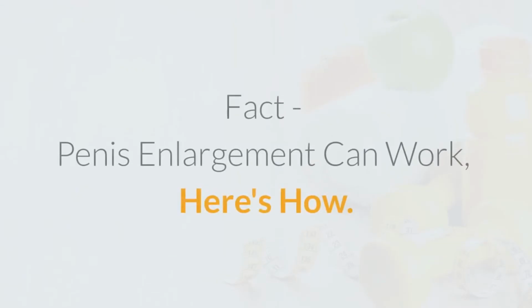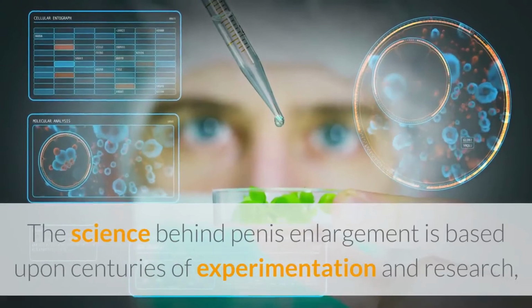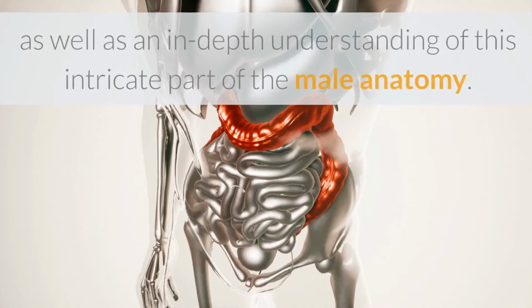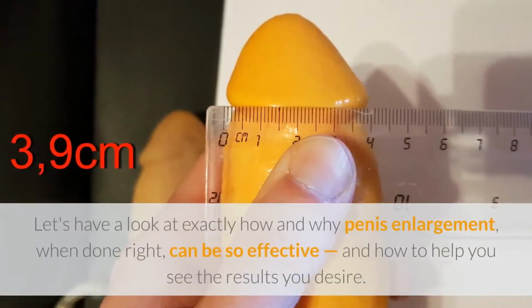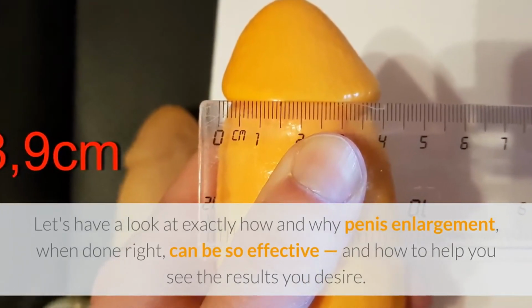Fact: penis enlargement can work, here's how. The science behind penis enlargement is based upon centuries of experimentation and research, as well as an in-depth understanding of this intricate part of the male anatomy. Let's have a look at exactly how and why penis enlargement, when done right, can be so effective, and how to help you see the results you desire.